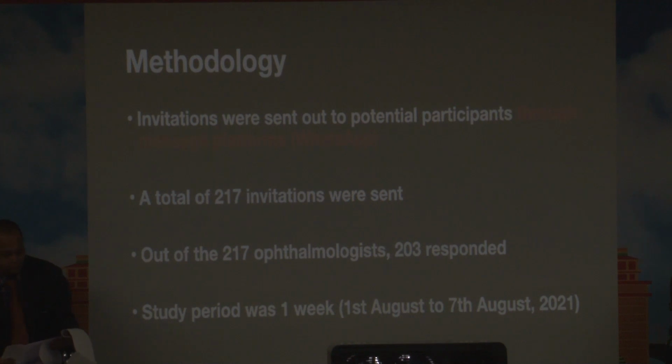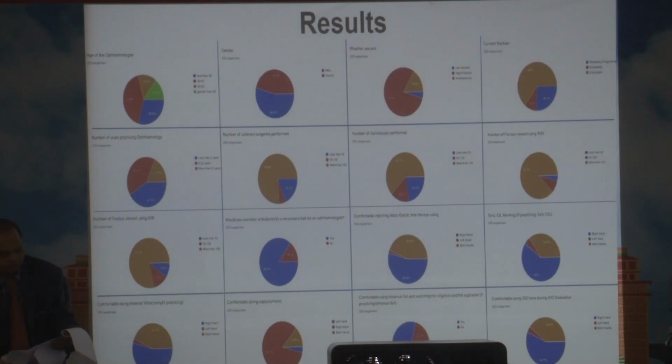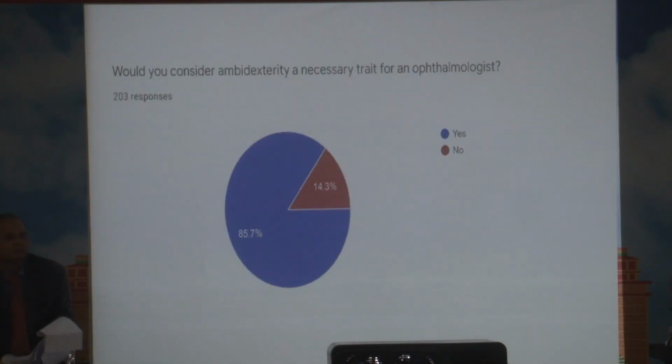It was a 1-week study period and it was a survey. And the operational definition was: right-handedness was defined as people who use the right hand habitually. Left-handedness was defined as people using their left hand habitually, and mixed-handedness as people who are comfortable with both their hands. So these were the results. Let us see them more deeply.